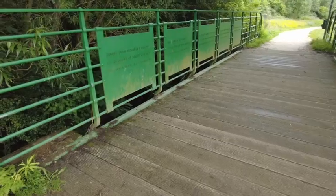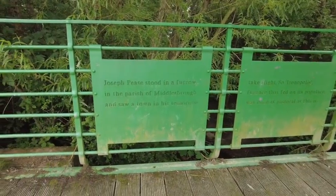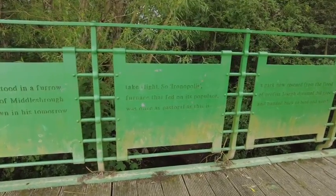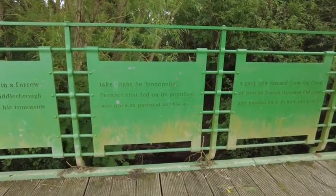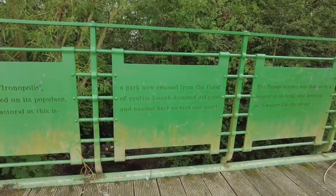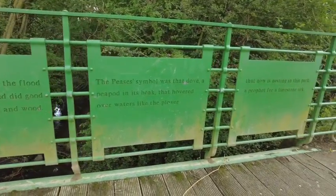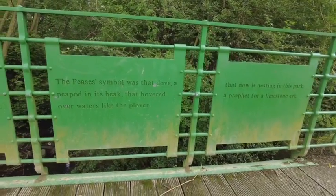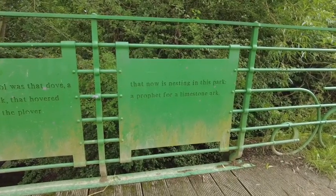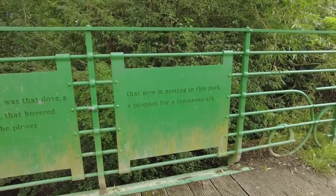Stop. So on the bridge, Joseph Pease stood in a furrow in the parish of Middlesbrough and saw a town in his tomorrow take flight. So Ironopolis, furnace that fell in his populace, was once as pastoral as this is, a part now rescued from the flood of prophets. Joseph dreamed it good and handed back to the bird and wood. The Pease's symbol was that dove, a pea pod in its beak that hovered over waters like the plover that now is nesting in this park, a prophet for limestone ark, whatever that means.